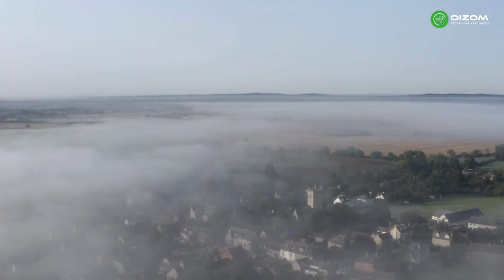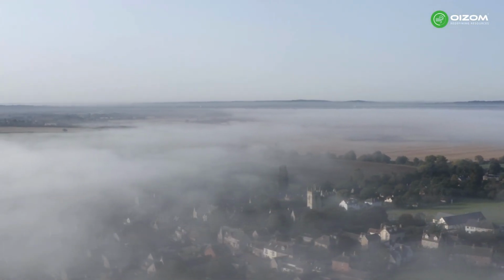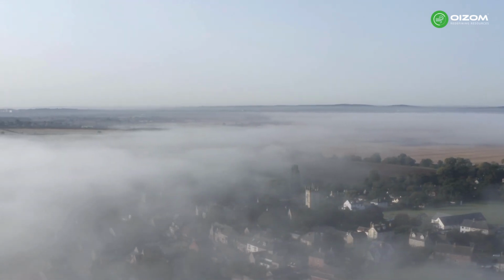So what is PM2.5? PM2.5 refers to tiny airborne particles that are 2.5 micrometers or smaller in diameter, about 30 times smaller than the width of a human hair. Because they are so small, you can't see individual PM2.5 particles with the naked eye, but they can make the air look hazy or smoky when present in large amounts.